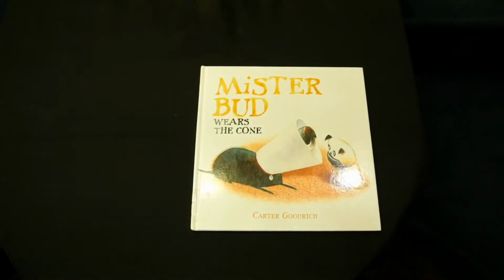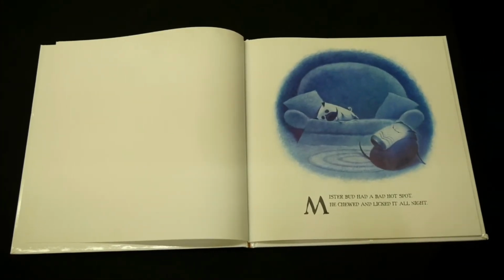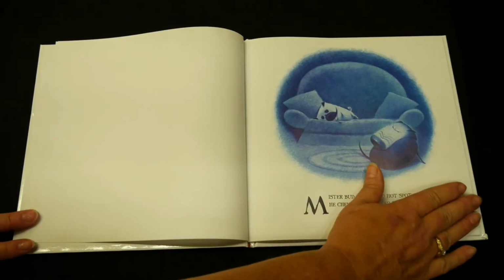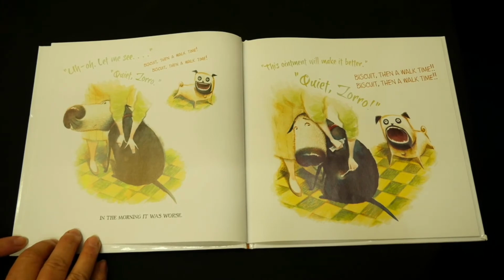This is Mr. Bud Wears the Cone by Carter Goodrich. Mr. Bud had a bad hot spot. He chewed and licked it all night. In the morning it was worse.